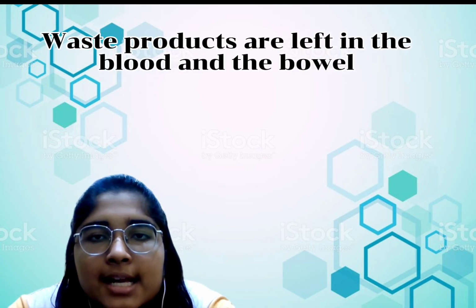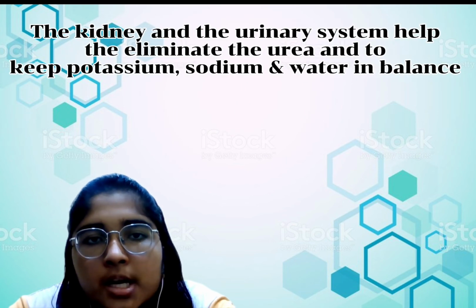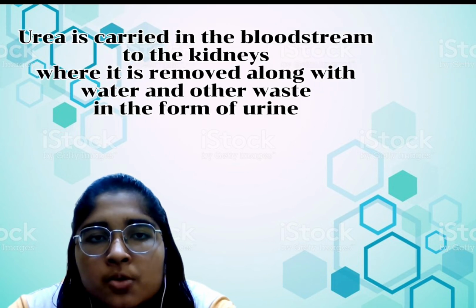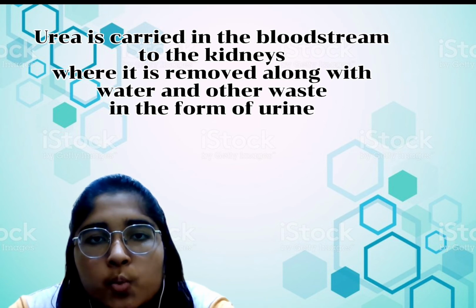Following from what Mita said, the body takes nutrients from food and converts them to energy. After the body has taken the food components that it needs, waste products are left behind in the bowel and in the blood. The kidney and urinary system help the body to eliminate urea and to keep potassium, sodium and water in balance. Urea is carried in the bloodstream to the kidneys, where it is removed along with water and other waste in the form of urine.